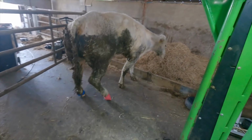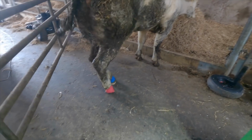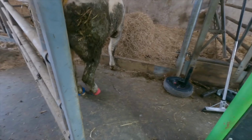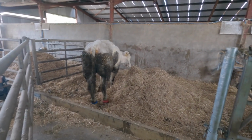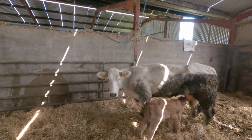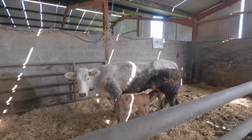This cow is quite unsteady when she gets out. It just takes her a moment to realise that she's been relieved of her pain. It's nice to be able to help, even one cow like this. Not every day we set up and do loads of cows, so it's nice to be able to get to them all. This cow is back in the pen with her calf. So it's nice to see her standing up.